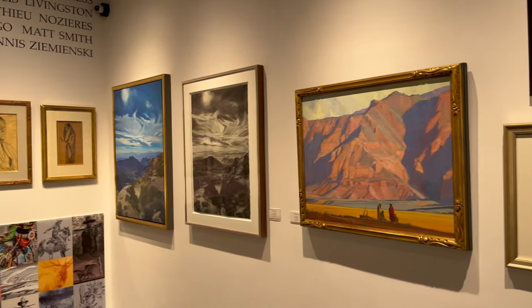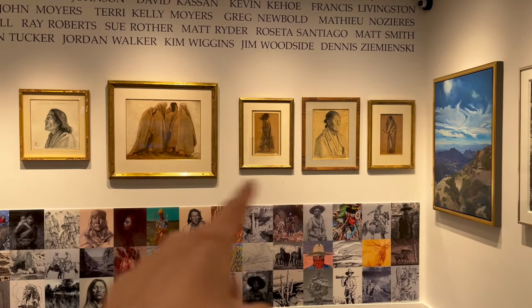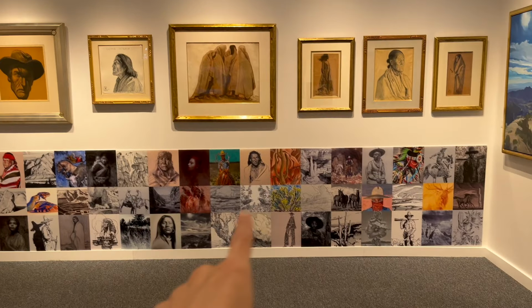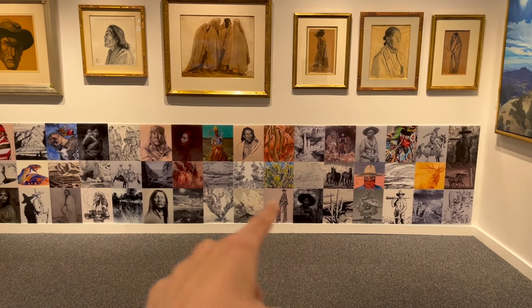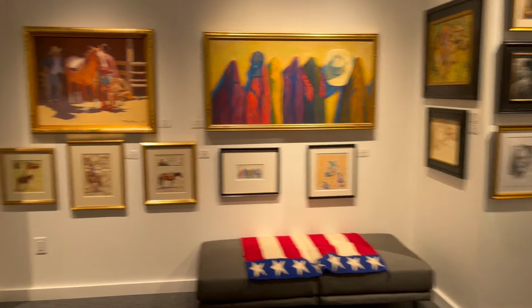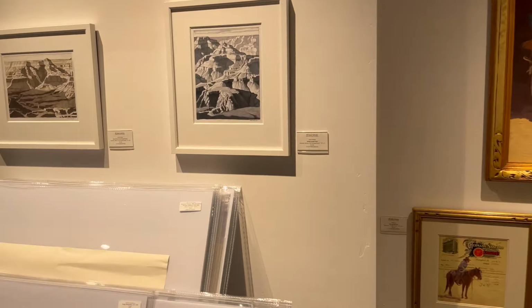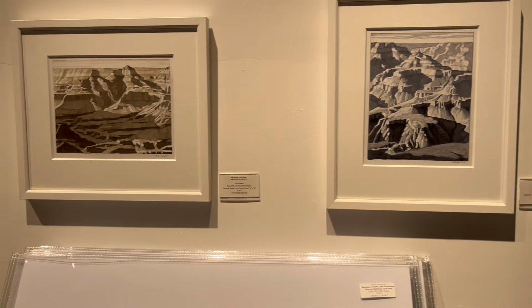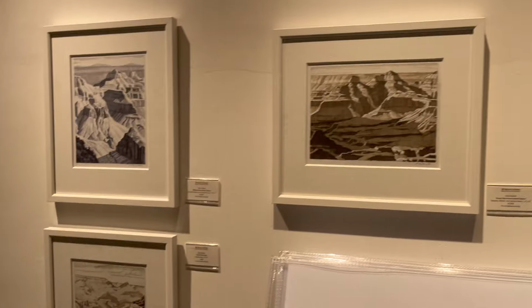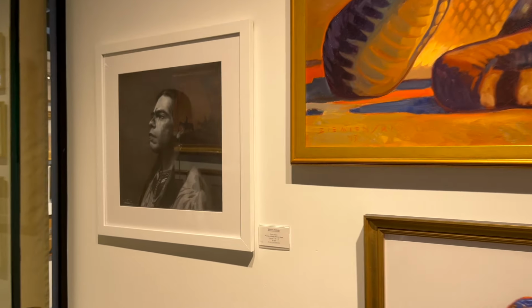So I'm just gonna do a little bit of a pan around. I think these are historical. So these are Maynard Dixon on the back wall. Oh, and then he produced these posters of all the artists. There's a David Casson drawing.